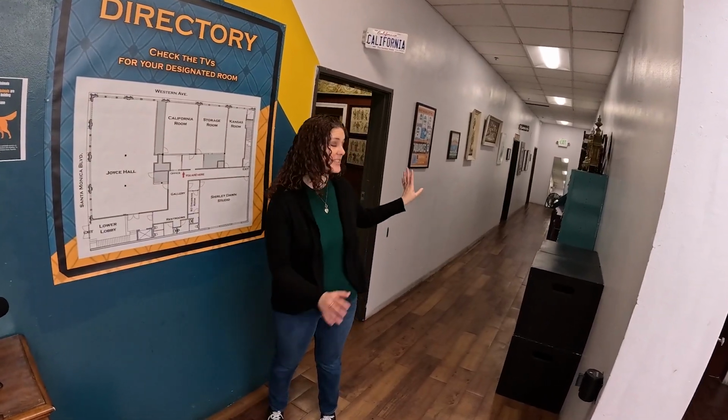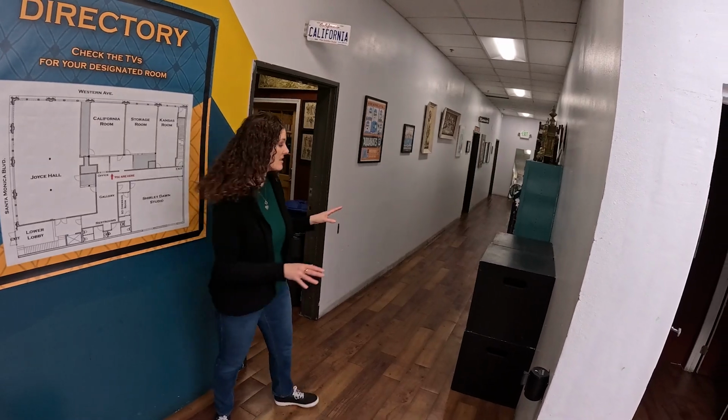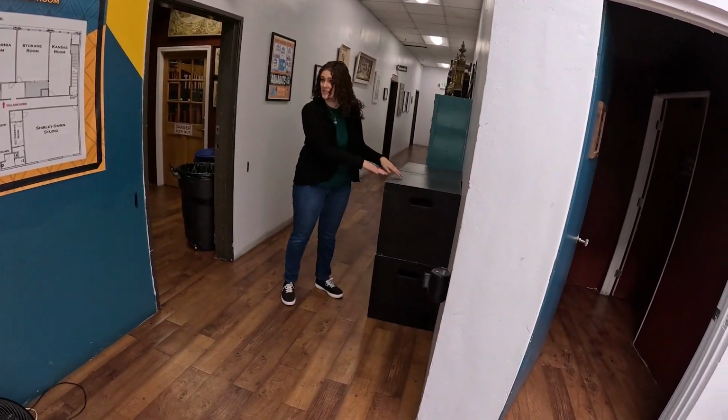All right, coming out of the dance studio, then we're into this other hallway. Also, these boxes here, we just have some stage boxes. Those are going to be available to everyone during Fringe, so it doesn't matter what room you're in, you're welcome to use these. And then the next room we're going to go into is the California room.